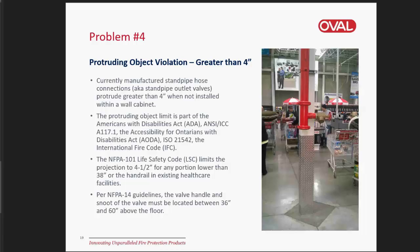Nobody makes a standpipe outlet valve that can easily comply with the protruding object guidelines of both the ADA and the Life Safety Code. So we're trying to bring to market a standpipe outlet valve that fully complies and sticks out less than 4 inches. This is called a 2.5-inch standpipe outlet valve, also referred to as a standpipe hose connection. You'll find them in a lot of your stairwells, in your high-rise and mid-rise buildings, and in larger facilities where you have large distances from doorways.